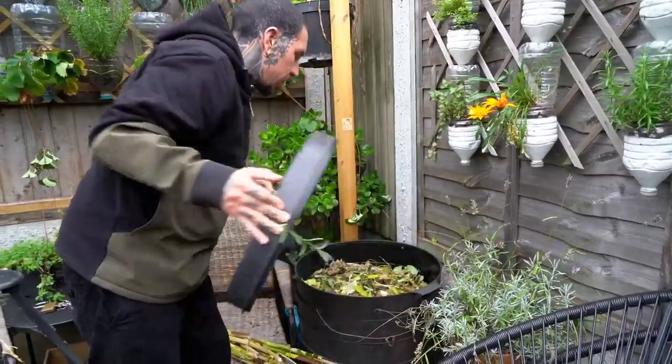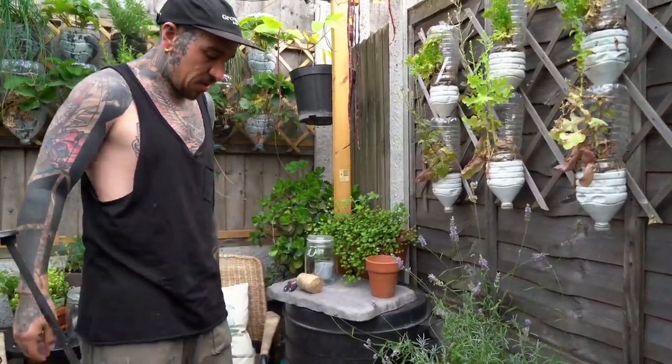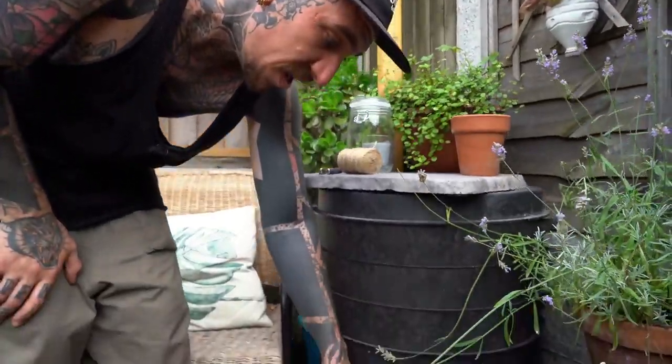Here I've got my worm farm. This is an essential part of any garden, I think. It's super simple. So you've got a spigot at the bottom down here that you can use to drain the leachate.